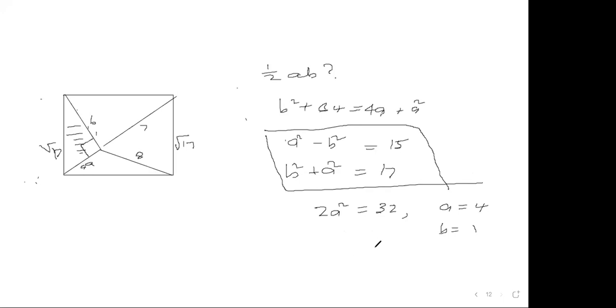And you got the area. Area is half base times height, which is 2. So you can use that information that we just proved, and then you can also use Pythagoras, get two equations, solve for A and B, and that will allow you to work out the area. So the goal is to find A and B, which are the two sides of this right angle triangle.